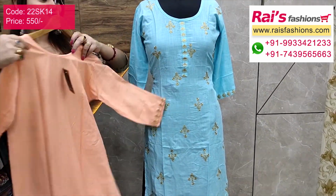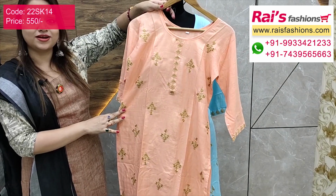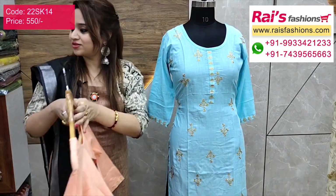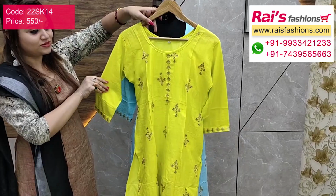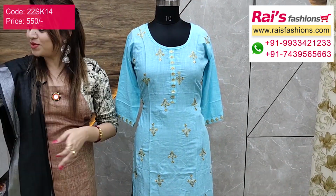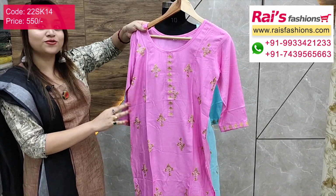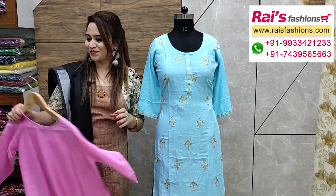This one is a beautiful color, peach pink shade with golden zari embroidery work, very nice one, smart, trendy looks. This one is a beautiful color and very soft, comfortable also. And another color is a yellow shade, very beautiful, very smart looks. This one is a color option, very nice one. And another color is pink, baby pink shade with beautiful zari embroidery work, very nice one, trendy looks, best for your office wear, daily wear, college wear, very smart looks.